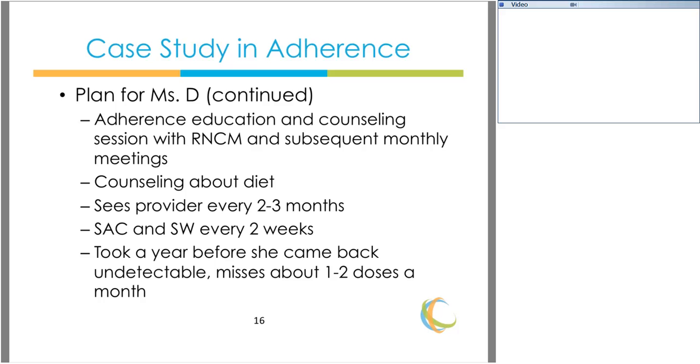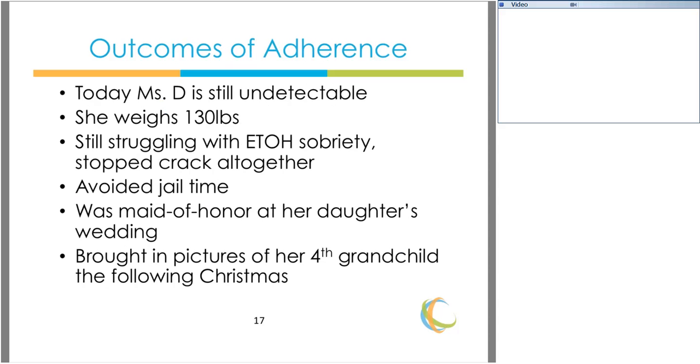However, she was able to become undetectable in that year's time, and her weight came back very significantly. She's still struggling with some alcohol sobriety, but she has stopped crack cocaine use altogether. She did end up avoiding jail time, and she was maid of honor at her daughter's wedding the following year. And then this past Christmas, she ended up bringing pictures of her 4th grandchild to our clinic so that we could see.